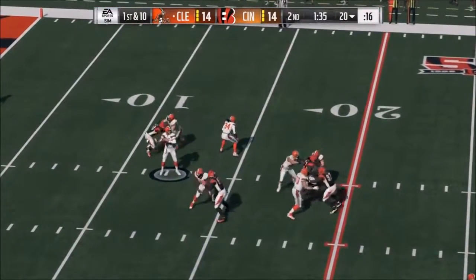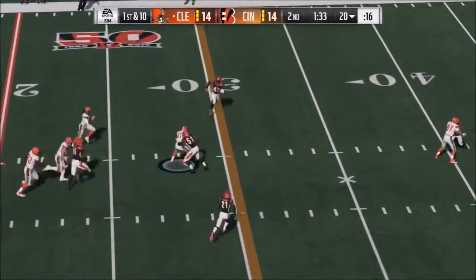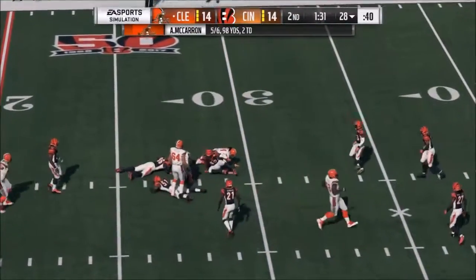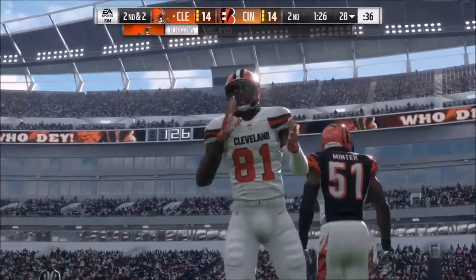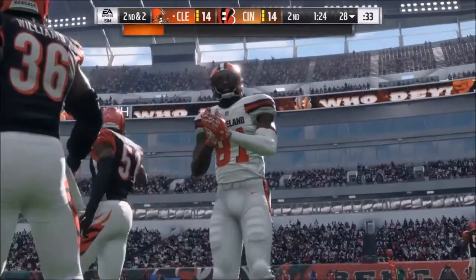McCarron now on first down. Got his man complete over the middle. That's Higgins. And this one will go to the 28-yard line. A good pickup there. 8 yards on the first down completion.